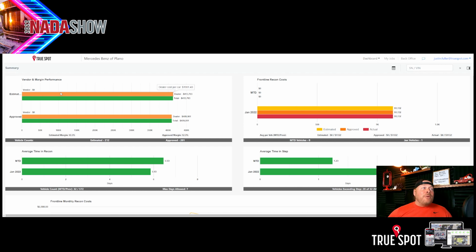If I jump up top here, I got my vendor margins. So if I'm using paintless dent repair, if I'm using body shop guys, if I'm using a wheel and tire guy, I can start looking at what I'm spending compared to last month, so I can really start to understand this. Now, with all of that said, I want to remind you a couple things.